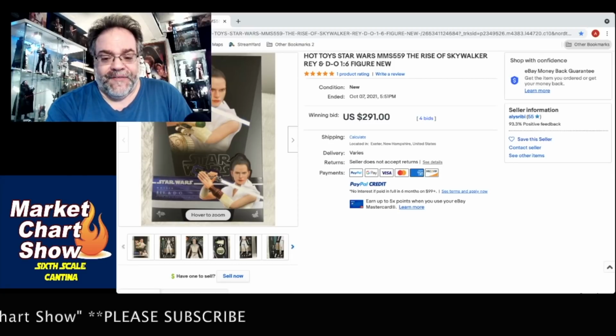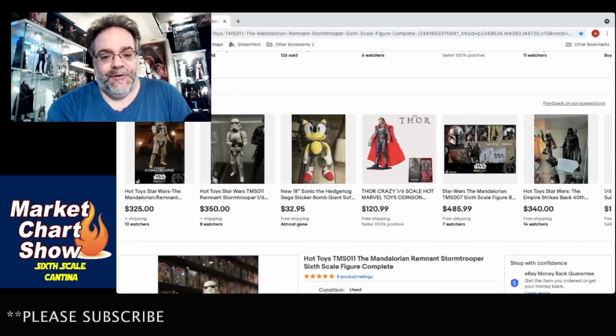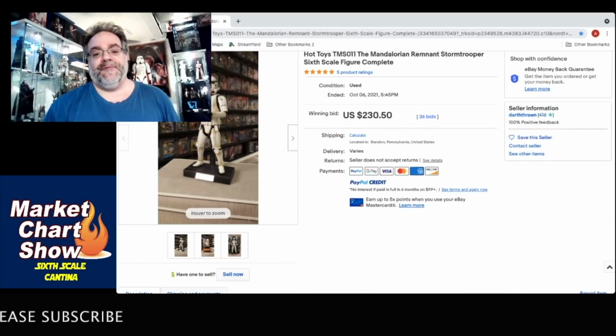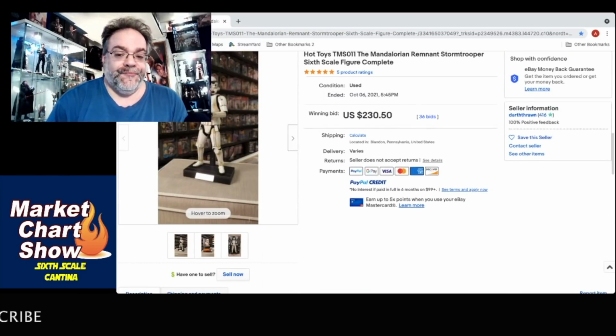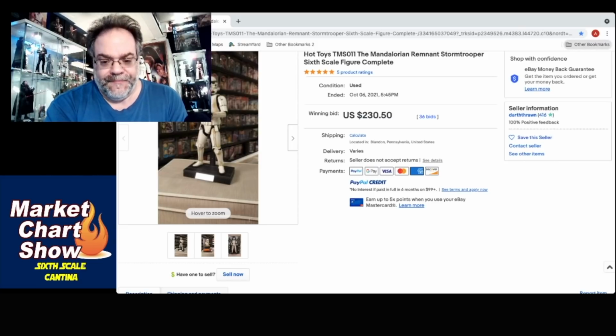Let's take a look at this figure. And you could see back from October 6th, 36 bids, mind you. Remnant Trooper, $230.50. Another tremendous seller. Darth Thrawn, over 400 feedback, all 100% positive, but only $230.50. Let's see if I can get you some more Remnant.